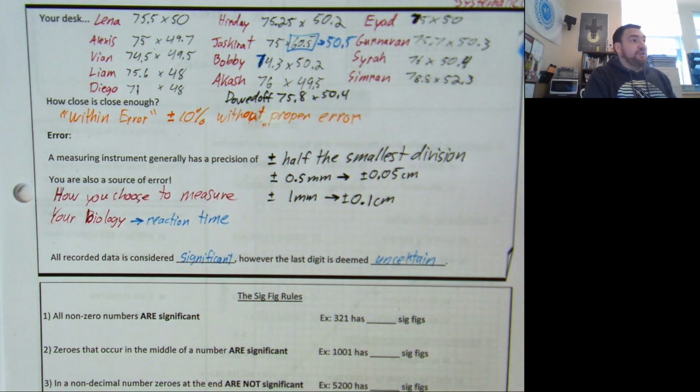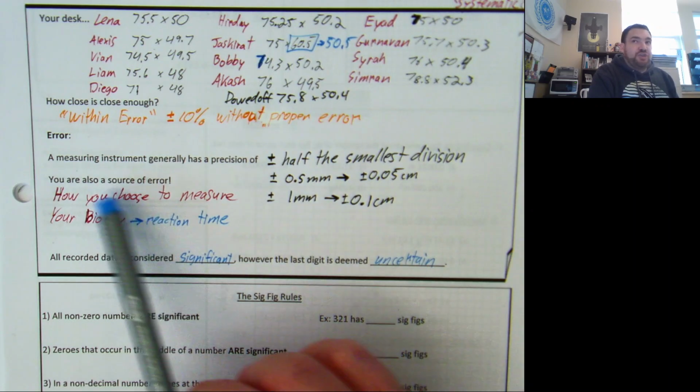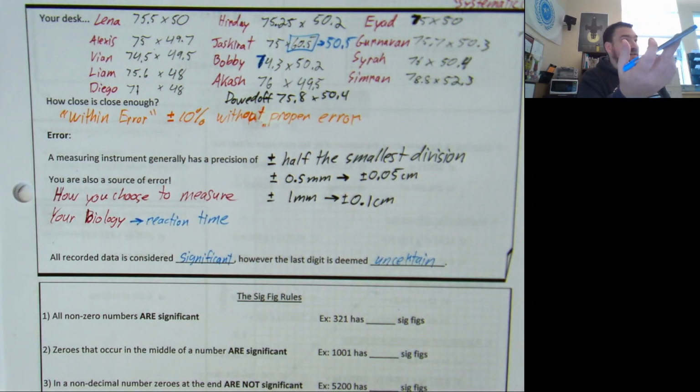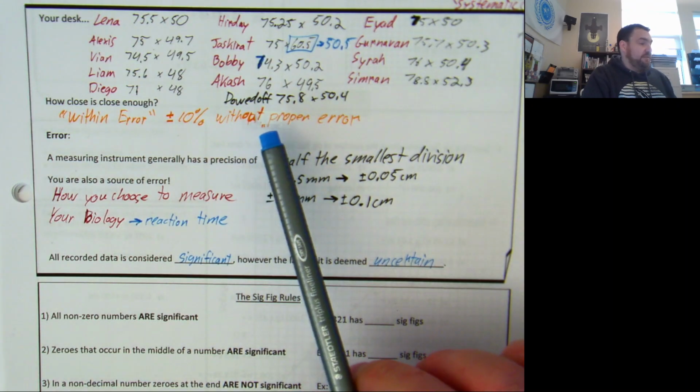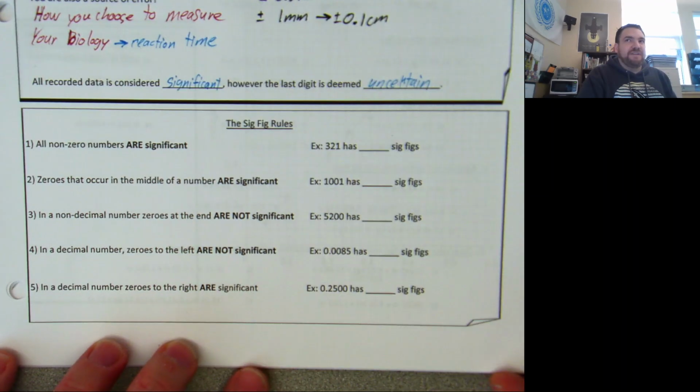But what I am going to ask you to do on every lab that we do is to give me an honest idea of where you think you could have introduced error. Things like reaction time, choices you made to measure are going to introduce error. For those of you who didn't make pencil marks on the desk, one could argue you were at a bit of a disadvantage compared to someone who did choose to make marks on the desk, for example. Okay, error. That's error. Let's talk about the rules for sig figs.